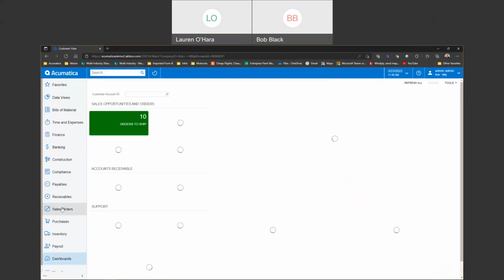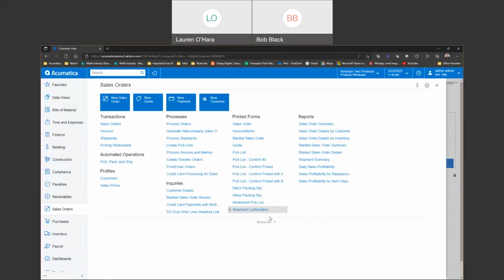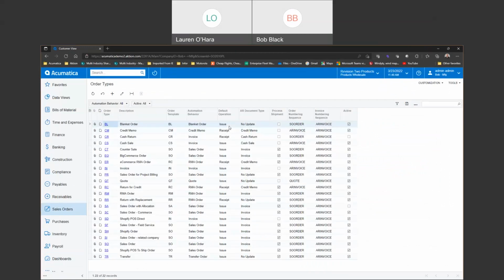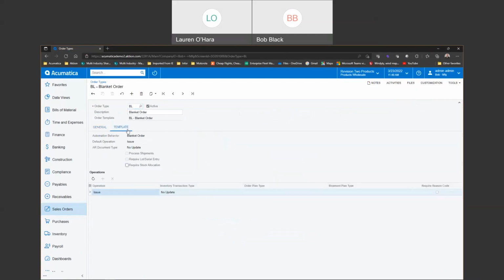Okay, so sales orders. I first want to show you that there is a new order type, and this comes as not enabled. We activated this just to give you some show and tell about it. It's a blanket order type, and it does have some template features. So AR document is no update because it spins off orders from the blanket. I want to take you through that process and show you exactly what that looks like.